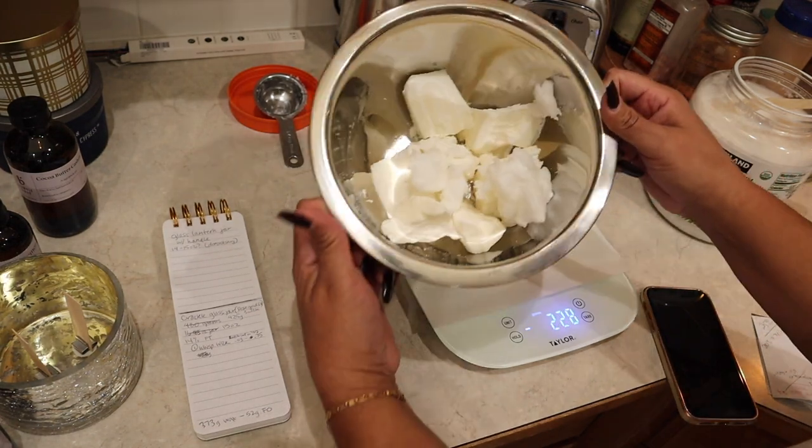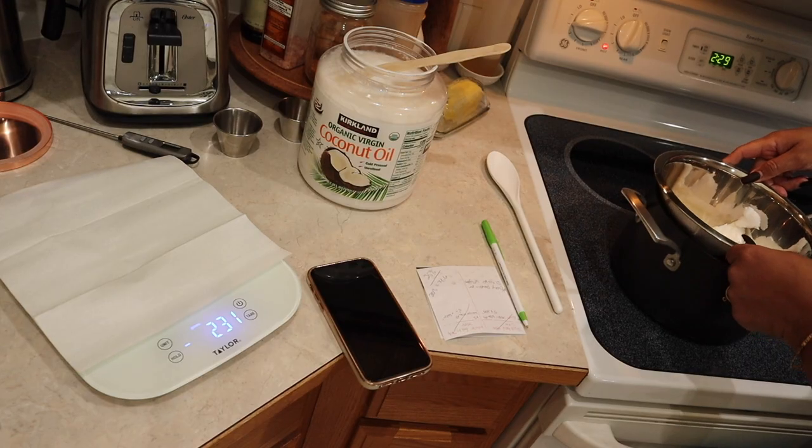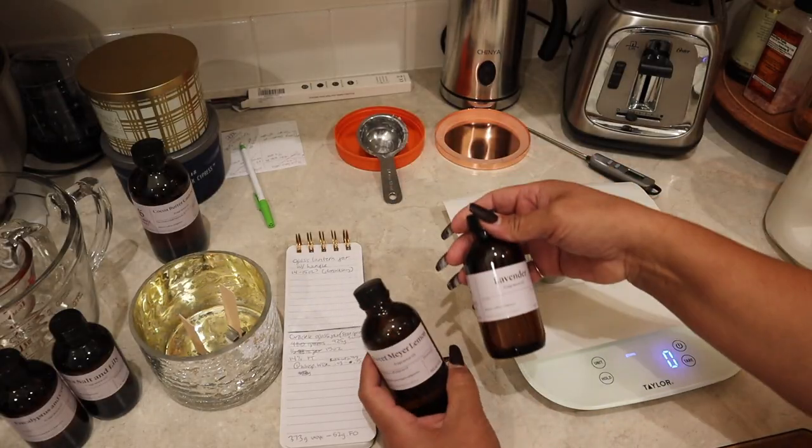So now that I have that in here, I'm going to go ahead and put it in the pot. Just going to let it melt. As that's going, I need to figure out now my oil. I'm going to tare it. I think I'm going to mix these two.